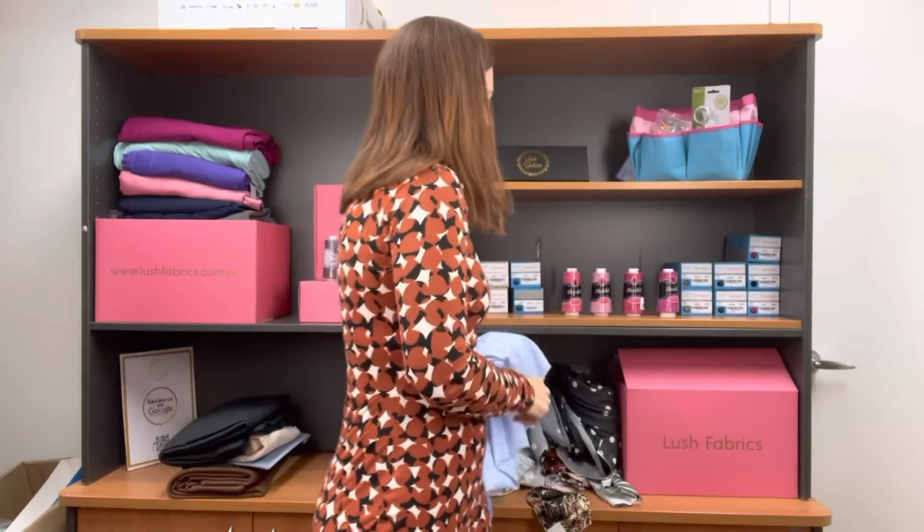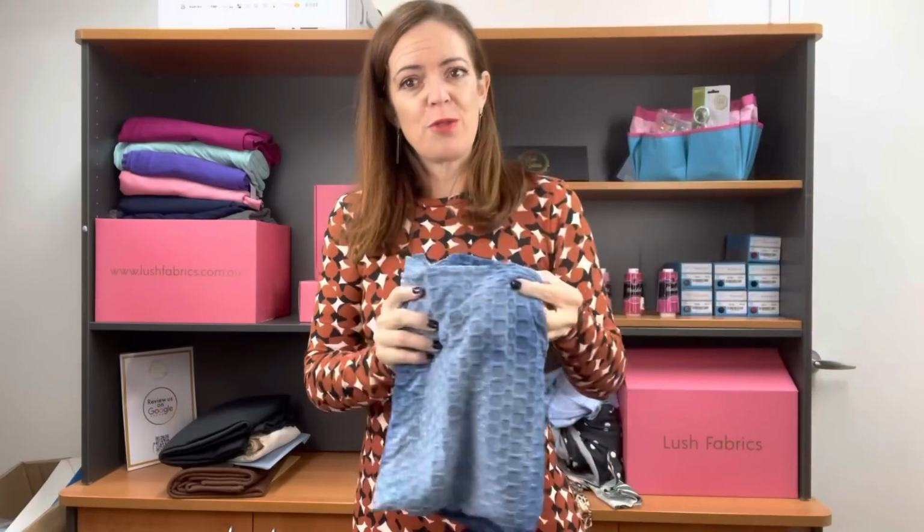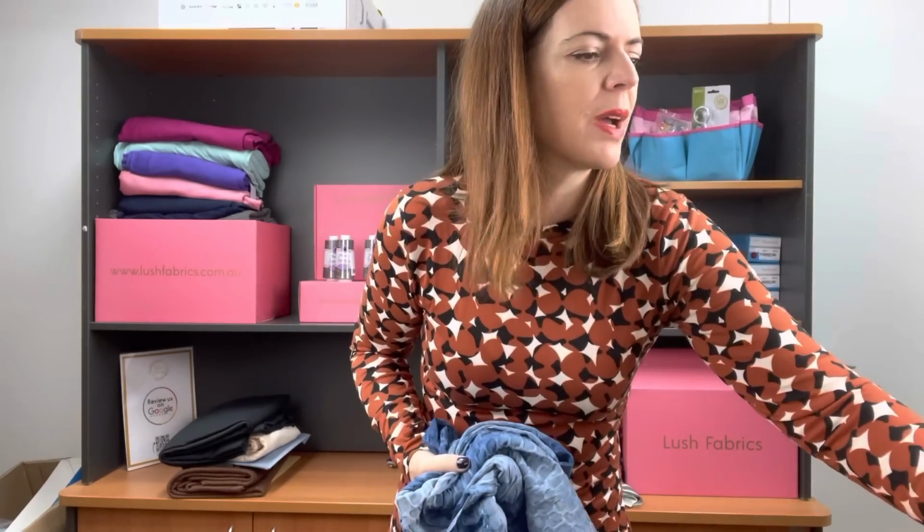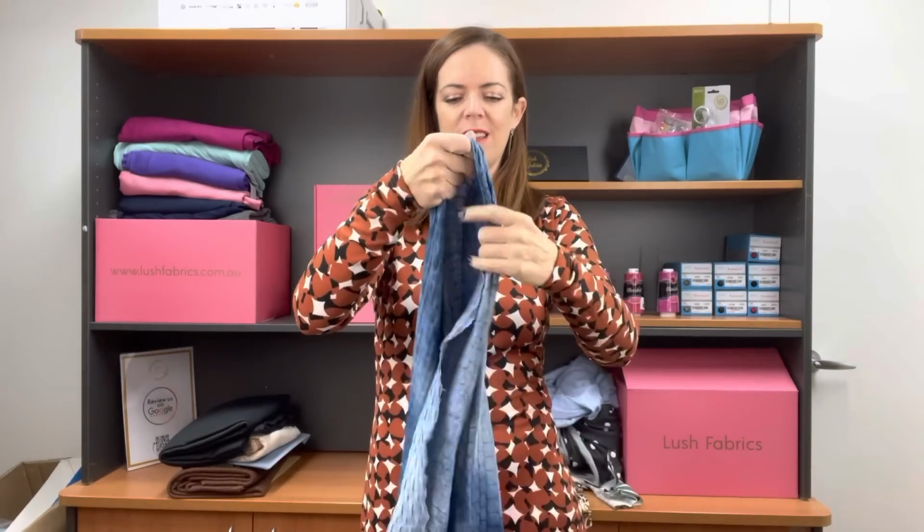Okay, now last week we released the Honeycomb Athletic in, I don't know how many solid colours, 12 or 15, I can't remember. There were quite a few anyway, so you guys really liked those. And this week I have a print for you in the same fabric. So this is the blue tie-dye Honeycomb Athletic.